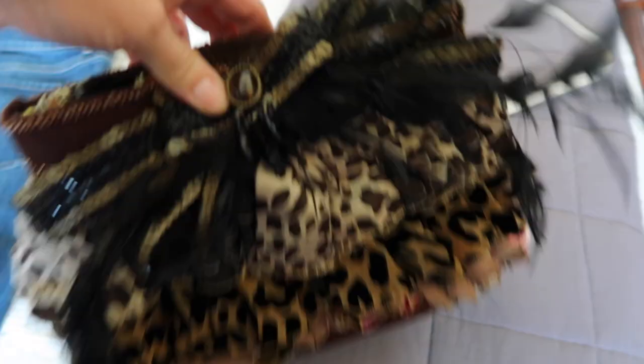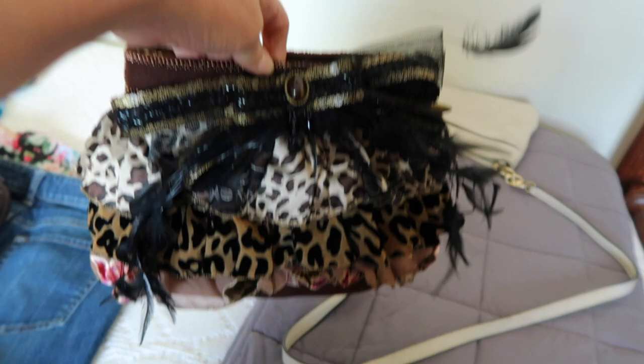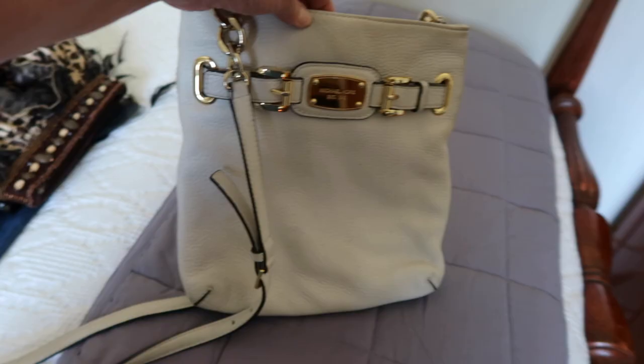Another purse that sold finally, which I cannot believe took so long. Beautiful purse. The detailing is just outrageous, but it's a chain and it's by Marie Francis. Yeah, it's so pretty. And then the next item that sold was a leather Michael Kors white crossbody bag.